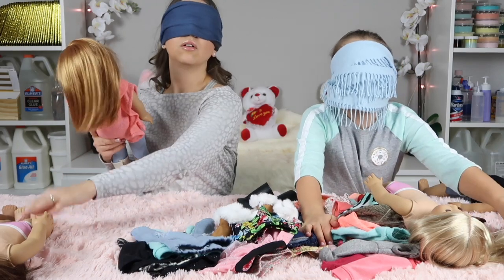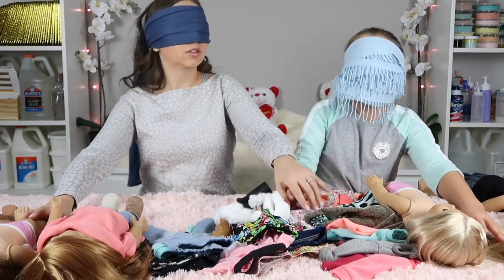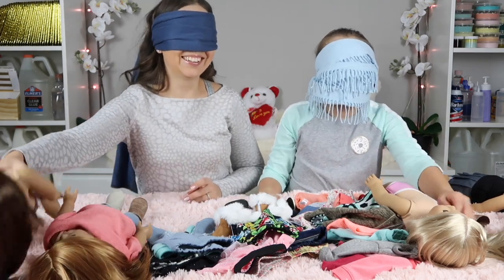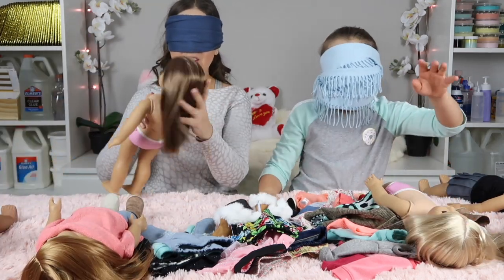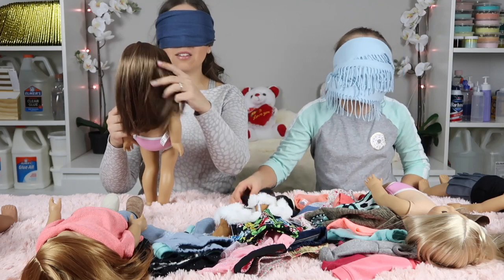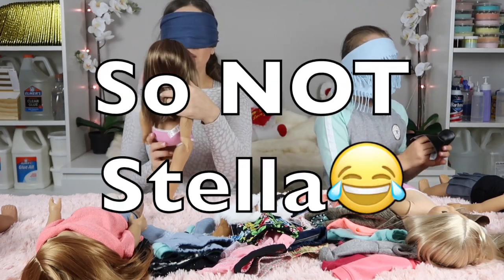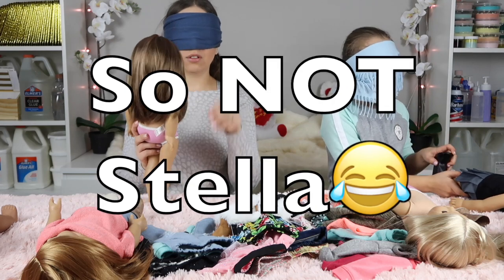Where are the rest of the shoes? You can't take your blindfold off. Here. Oh, I was totally off. I was going near the clothes. Okay, I'm going to get this one. This is Bella. Mom, did you take your blindfold off? Of course not.